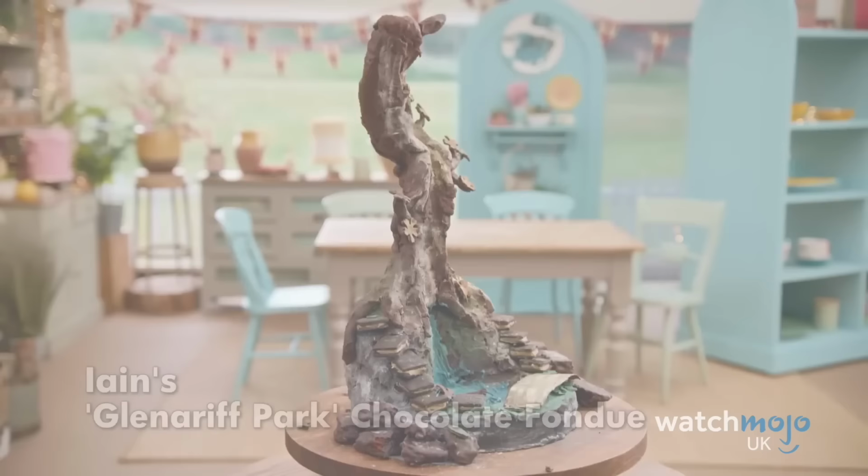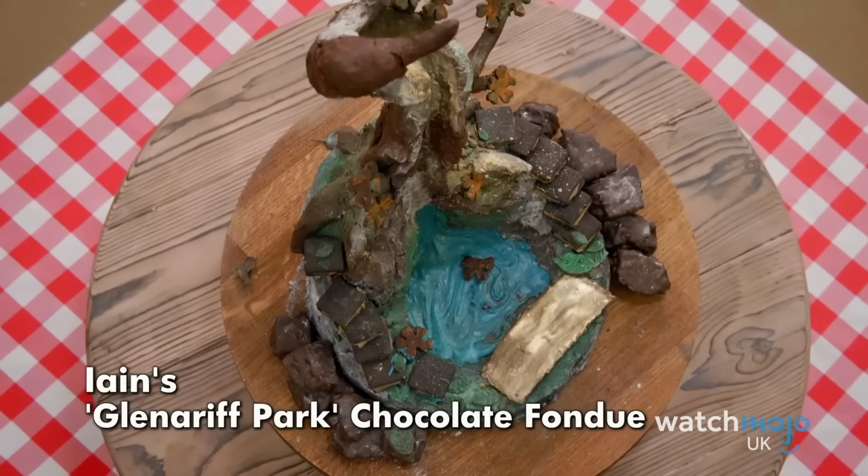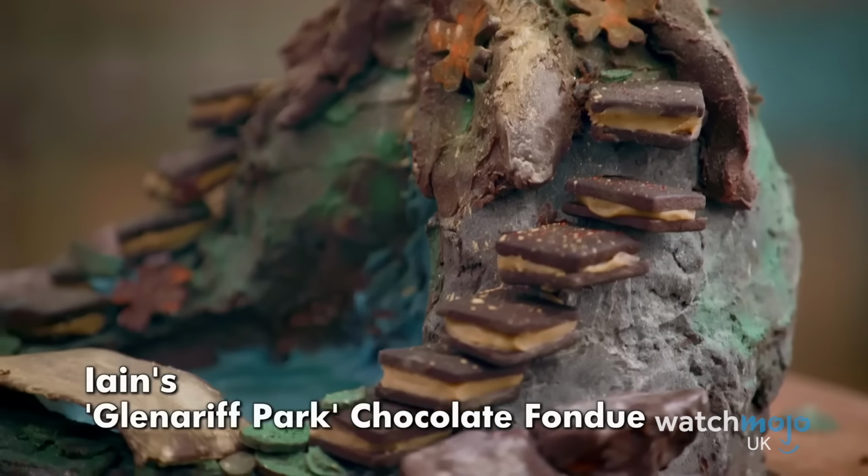That's a beautiful chocolate biscuit. It's light, buttery, and I do think the fondue has got a lovely kick to it as well. Chocolate sculptures can be extremely eye-catching, not to mention delicious, so it's always nice to see them turn up in a bake-off challenge.